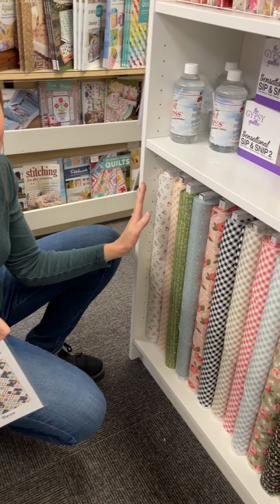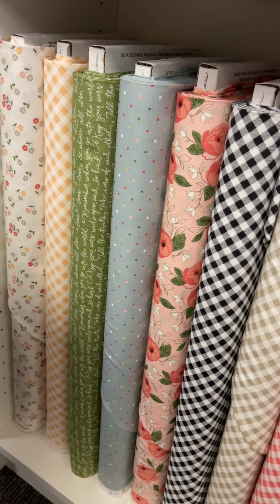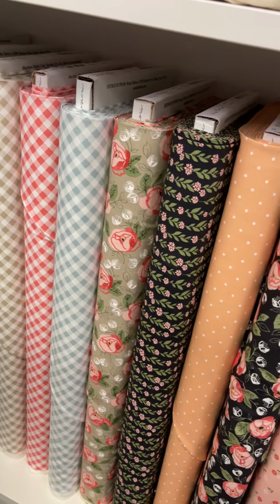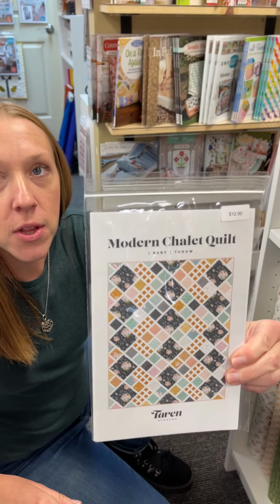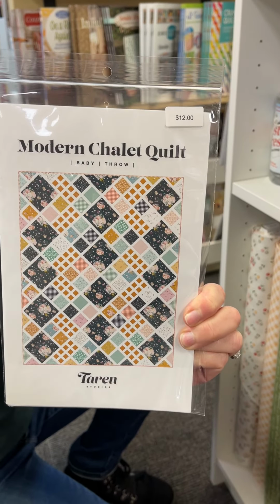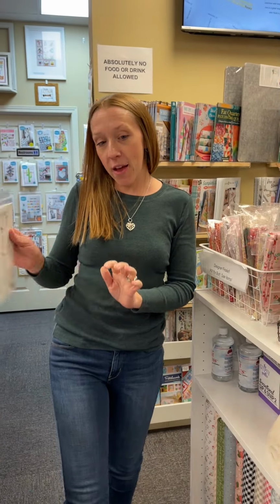We're going to start with Country Rose by Lella Boutique. It's beautiful. I will show you a sample we have as we walk around the store here. Super sweet. Love it. Then we have a new pattern for you. This is, hold on, I just forgot the first word. Modern Chalet Quilt. All right, so that has a couple of sizes, baby and throw on there.